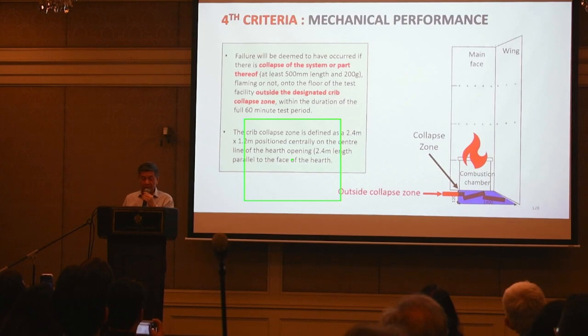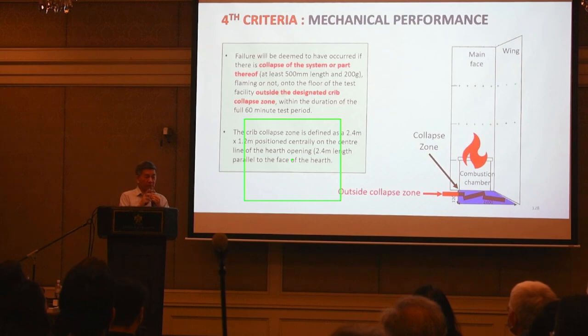Okay, next, the mechanical performance. So the mechanical performance, like what Architect Chong said, they have a collapse zone, 1.2 by 2.4 meters. Anything that falls onto the collapse zone, nothing to worry, okay? You pass. It must be outside the collapse zone. And they also define, right? If it falls and hits someone, it's not fatal. So there is a length, 500 mm length, 200 gram. After that, they really measure and weigh. Fortunately for us, there's no such measurement needed because nothing fell. All right, that's what they say. And I think because of this mechanical performance, correct me if I'm wrong, Architect Chong, I've spoken to a lot of people.